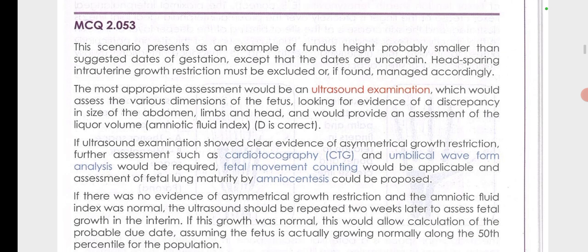So the most appropriate assessment would be an ultrasound examination, which would assess the various dimensions of the fetus, looking for evidence of discrepancy in size of the abdomen, limbs, and head, and would provide an assessment of the liquor volume, the amniotic fluid index. So option D is correct, which is ultrasound examination. First, we'll go with the ultrasound examination.